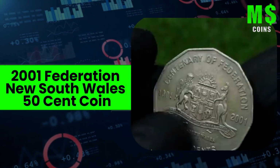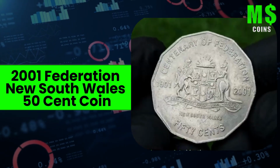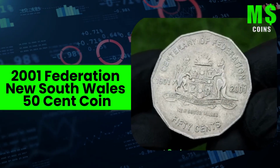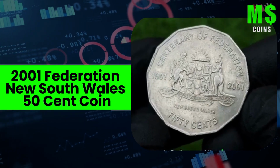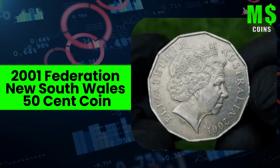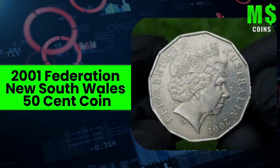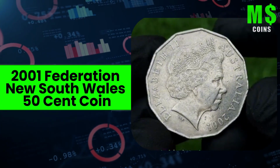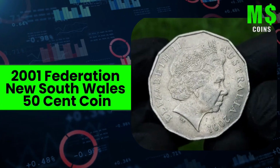The design, created by Wojciech Pietranek, makes clever use of imagery tied to New South Wales. The reverse features the Sydney Harbour Bridge, one of the most recognizable landmarks in Australia, alongside the waratah, the state's official floral emblem. Together, these elements highlight the state's industrial achievements as well as its natural heritage.